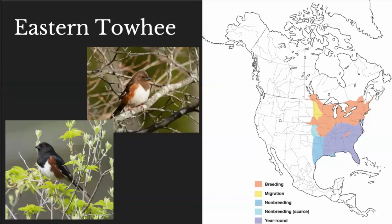So eastern towhees, you might be familiar with them. They're one of our largest sparrow species here in the Northeast. I'm going to be focusing on this orange portion here, but during the summer, they're omnivorous. They'll eat bugs and berries, and during the fall and winter, they'll switch over to seeds, and you've probably seen them at your bird feeders.